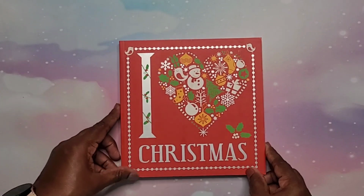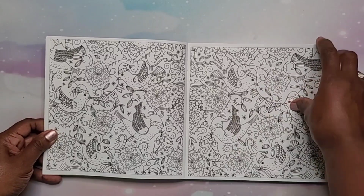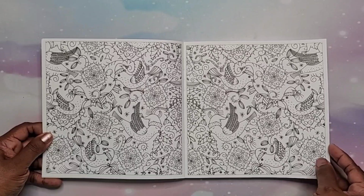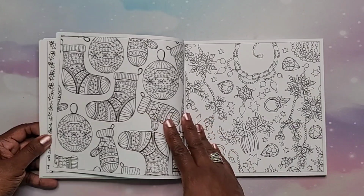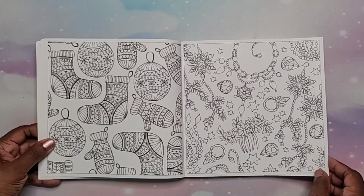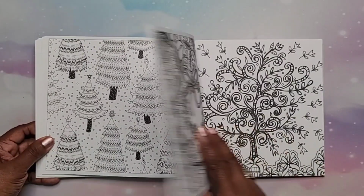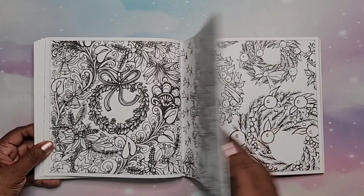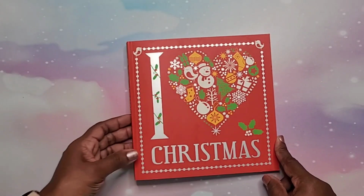Next, I have I Heart Christmas, which is another new Christmas book for me. It's got a lot of pages like this, wallpapery pages. But this is something I thought I could take with me to work when I just have that mood to color, take a break and color some cute little pages like this for Christmas. So this one will probably go in my backpack. And when I'm taking a break, I'll pull out my markers and go to town in this book. That is I Heart Christmas.